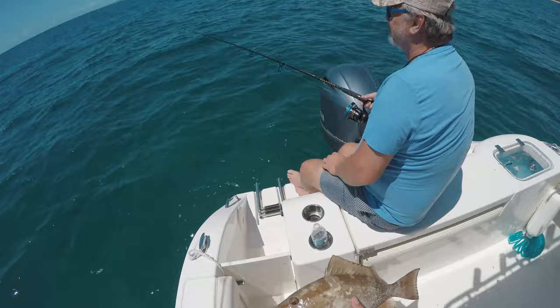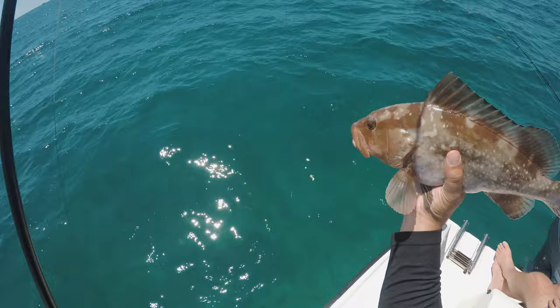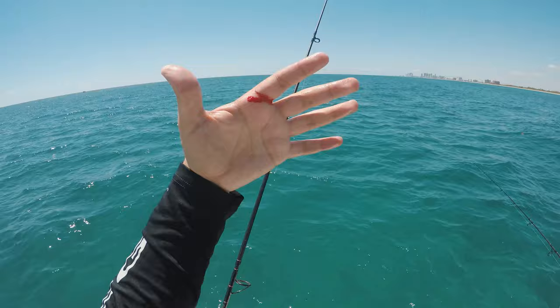So the grouper is in season, but he's too short. He's got to be 20 inches. And you got to be careful with his gill plate because it will tear you up. Fish on, boys.